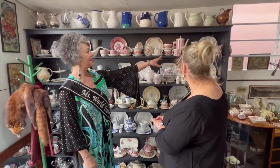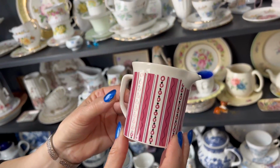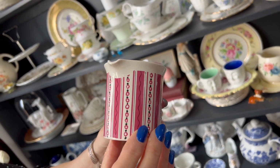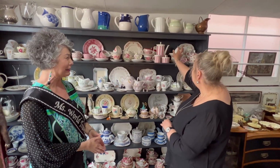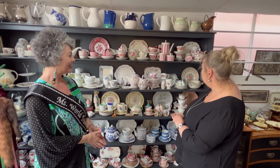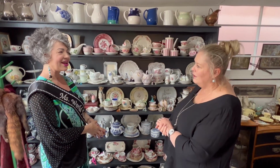I think you don't see stripes all that often, do you? So this is Villeroy and Bosch, and this is a vintage piece, but it's more mid-century. Yes. And you've got the coffee pot here and the matching sugar and creamer, and it's just stunning. It makes a statement on its own, and yet it can still go with your older pieces.